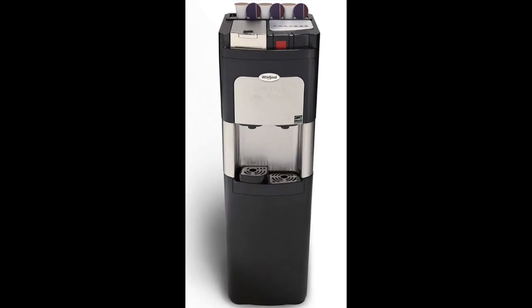Coming in at number 5, Whirlpool commercial single-serve bottom-loading water cooler with K-cup pod.